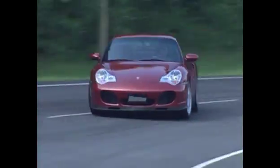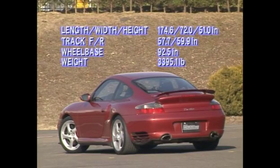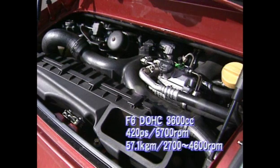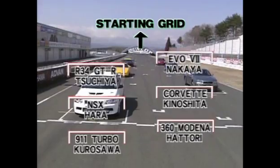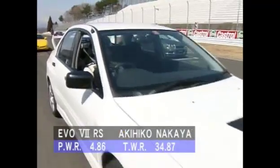Obviously, the new turbo is chosen to represent the four-wheel drive supercars. 420 horses and 57 kilograms of torque have already proven its potential in various tests before. The four-wheel drive system is operated by a simple and light center viscous system. The gear ratio, which is crossed from third gear and above, will be a big advantage here at Sugo. The starting grid is set by each car's basic price. Value for money, the Lancer Evo 7.